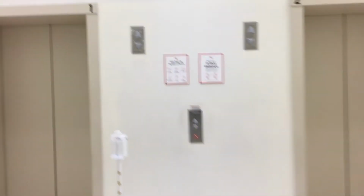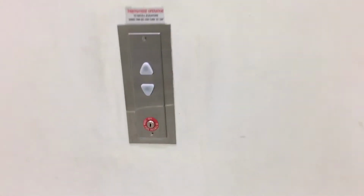Alright, these are the elevators here at Macy's, Mayfair Mall in Wauwatosa, Wisconsin. We got some Schindler 330A elevators to ride. Oh, look at that. Oh, 3 light bulbs burned out. Let's get on the lower level.